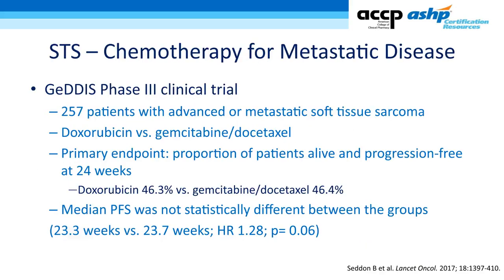So what do we do for patients who can't tolerate doxorubicin-based chemotherapy? The GeDDiS trial demonstrated, when comparing doxorubicin versus gemcitabine and docetaxel, that the overall proportion of patients alive and progression-free at 24 weeks were nearly identical. So it did allow us to give an option for an anthracycline-free regimen for patients with metastatic soft tissue sarcoma.